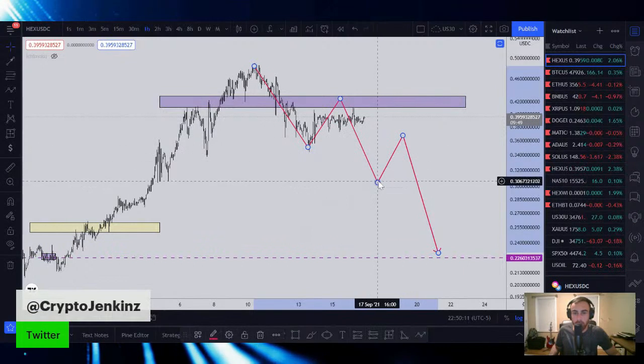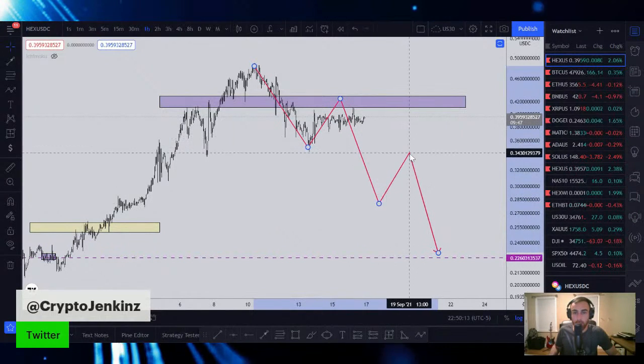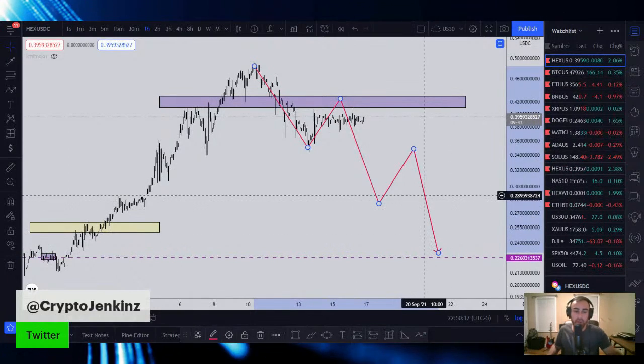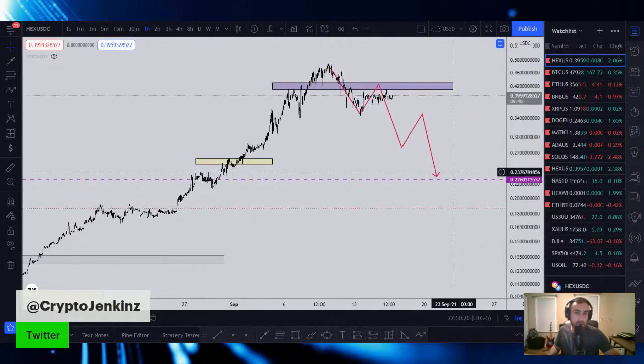This one came down here. This one came and retested that area. So like 1, 2, 3, 4, 5 waves down to this 22 cent range. The reason why I asked if we're lucky enough to get that is 2 reasons.